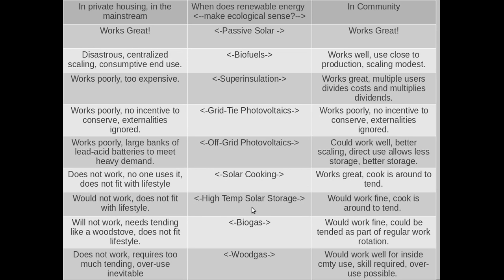High temperature solar storage. Again, this is somewhat experimental, but it's not going to work in the mainstream either because nobody's going to fiddle with it. You're going to have to be there to fiddle with it. Again, it could work fine at a village level. Biogas. It's not going to work in the mainstream with private housing because nobody's going to be there to tend it every day. Nobody's going to be there to pour the materials in, or else they're not going to have time. At a village level, where you can divide up work, one person can tend the biogas while somebody else is doing something else, and biogas works fine.